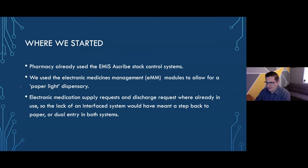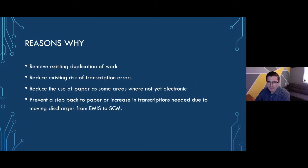So why did we need the interface then? As we were going to be deploying our full EPR, we needed to review everything. So we wanted to remove the existing duplication of work that we had. We wanted to get rid of some of this dual data entry, where we had to transcribe from drug charts. We wanted to reduce the risk of transcription errors, because every time something was transcribed, there's a risk of an error coming in there. We wanted to reduce the use of paper in general.